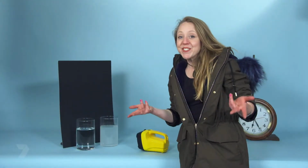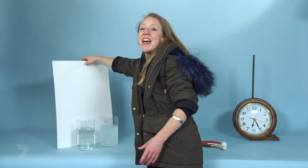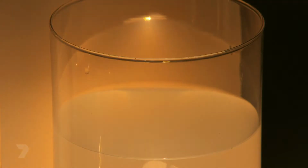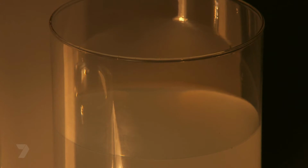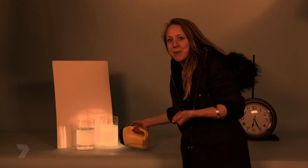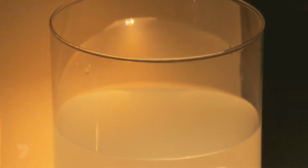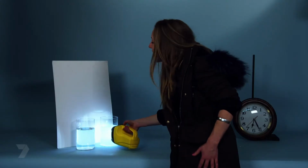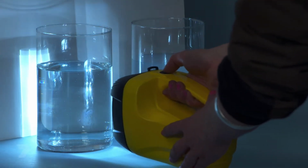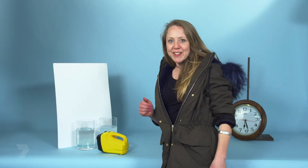If I turn my cardboard from black to white and then shine my white light torch through the milky water, the blue light gets trapped by the milk, and the yellow and red and orange long, slow wavelengths of light, they can make their way through past the milk particles, and you end up with an orange glow on the white cardboard. And when you look at the water that doesn't have the milk in it, you can see all of the white light gets through. Now it's time to go and check out some of those long, slow, orange and red wavelengths for ourselves.